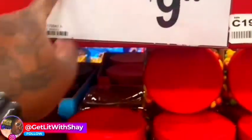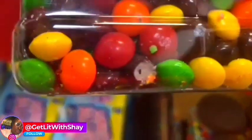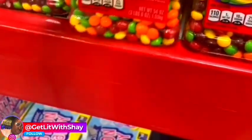Anyways, these are 18.5 cents per ounce. These are the 54 ounce. Some of them got crumbled up. That's why you gotta be careful with where you're buying your products from.